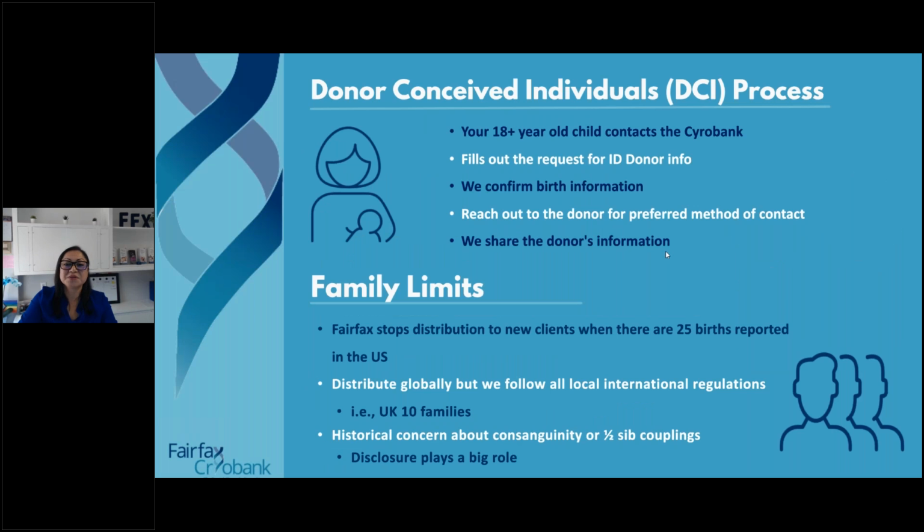Donor conceived individuals. So this is what I was mentioning, the DCI process. Once you have registered your adult child, they will contact us directly. We will not disclose any information to the recipients. We only work with the DCI. So they must be 18 years of age or older. They will contact our cryobank, and then we will provide them a form, and they will need to provide us an ID, birth certificate, or a passport. And once we receive all of that information, we will verify the birth and confirm that there is a registered birth. And then we will also reach out to the donor for the preferred method of contact.